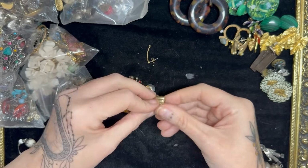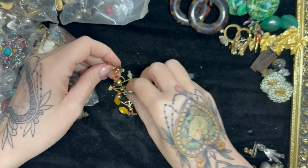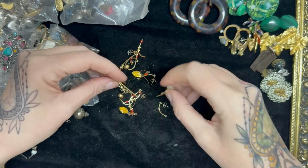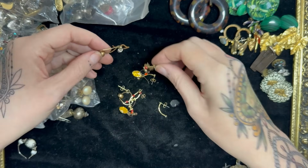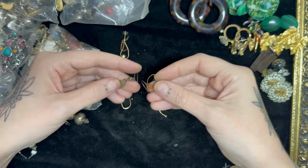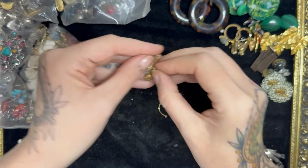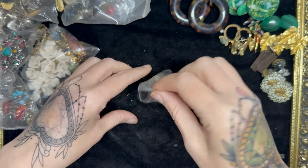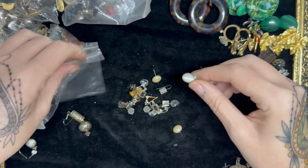I'm looking for obviously signed ones and extraordinary ones. So ones that don't excite me so much may still be nice, but they'll go into vintage lots. They're fun, they're just not ones I would particularly sell on their own, you know what I mean. There we go. What are they? Nope. Could probably go back in there.